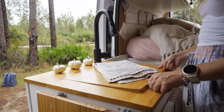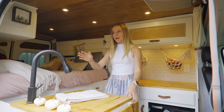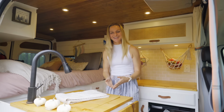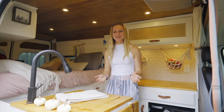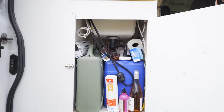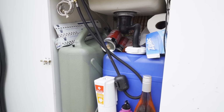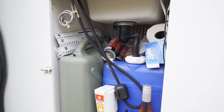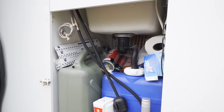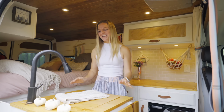And I purposely put the sink facing this way for two reasons. One, I wanted to be able to cook with the door open. I don't do that often, but I thought it was a really cool idea. And then also down there, the cabinet opens to the outside, which my two water jugs I can easily take out from the outside rather than just the inside cabinet. So it just makes it a little bit easier. That was my dad's idea. Thank you, Dad, because it was probably the best thing in this van.